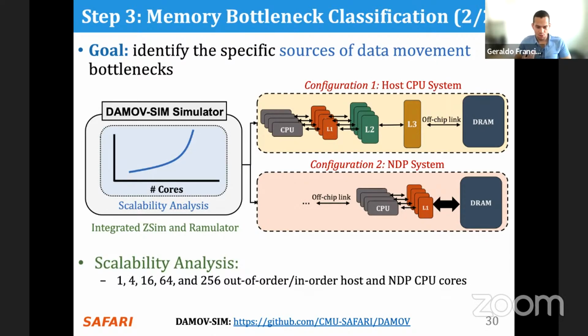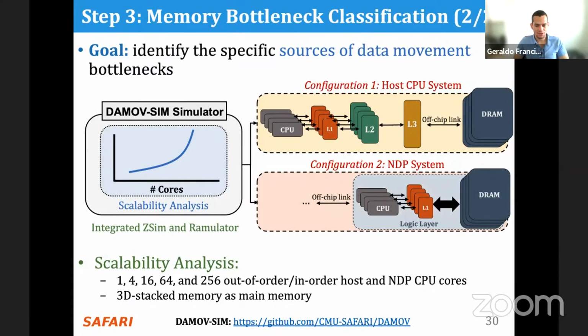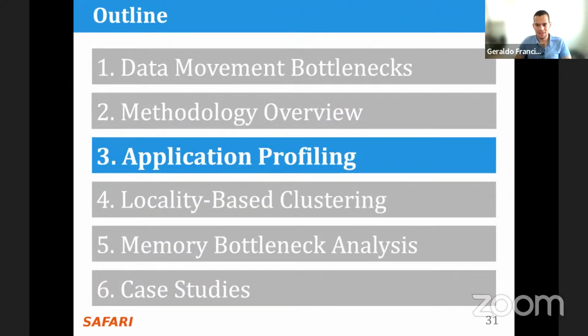For all configurations, in our scalability analysis, we evaluate the number of cores from 1 to 256, as prior works have shown that large core counts are required to saturate the high bandwidth available in 3D-stacked memories, and because CPUs and NDP proposals can have varying core counts. We simulate a memory hierarchy similar to that of the Hybrid Memory Cube, or HMC, where the host CPU accesses memory through a high-speed off-chip link, and the NDP system has access to memory inside the logic layer of the 3D-stacked memory, which provides the cores in the NDP system with higher bandwidth and lower memory access latency. Next, we apply our three-step methodology to characterize the sources of memory bottlenecks across a large number of applications.